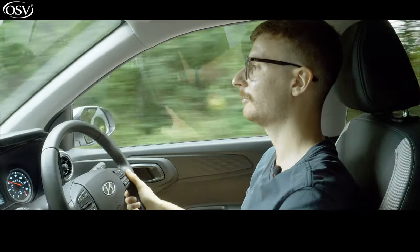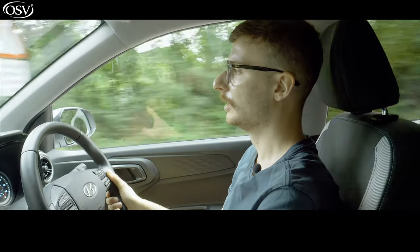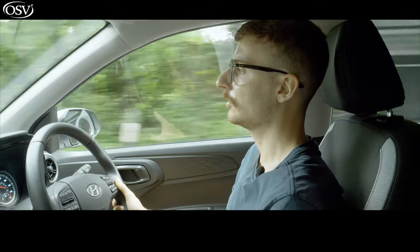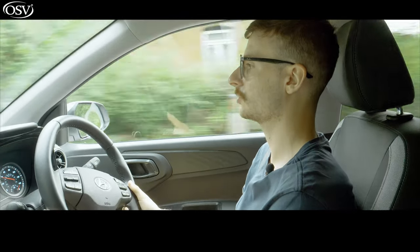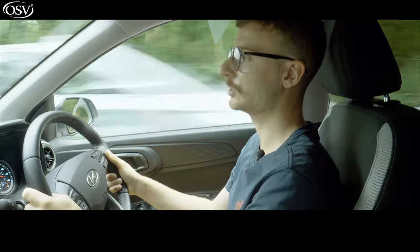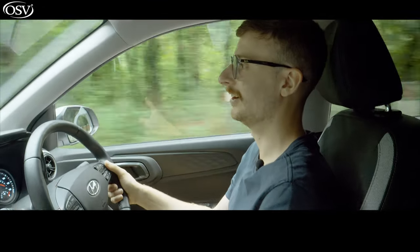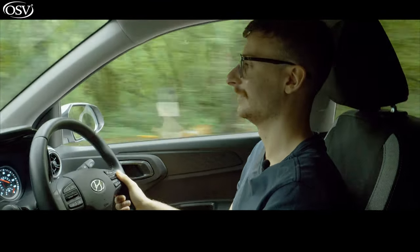Automatic can feel quite lethargic, especially when setting off from standstill. The car is quite slow to respond, and you do notice those gear changes as the car struggles to process those. As a result, it's not the most engaging option, and also the automatic i10 is one of the slowest cars that you can buy currently in the UK.